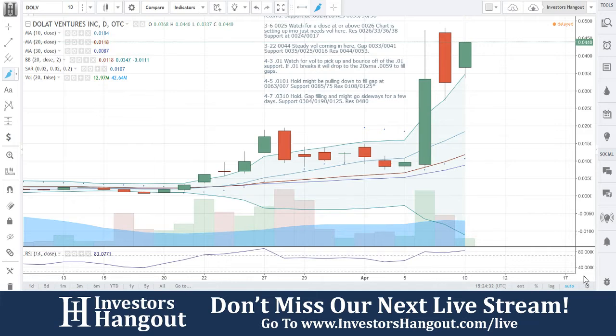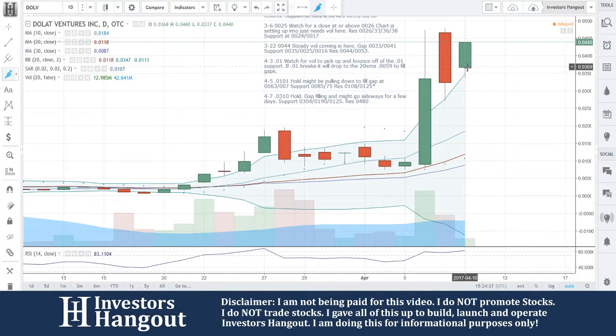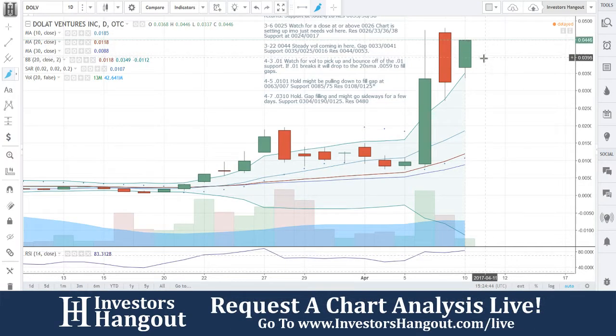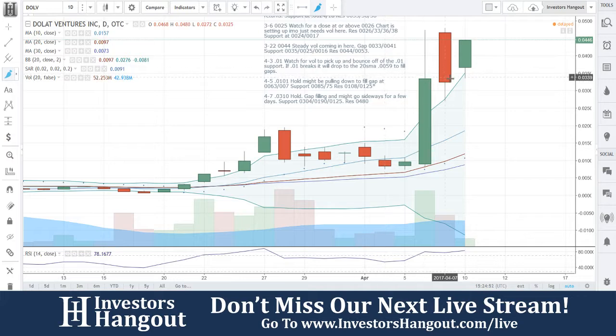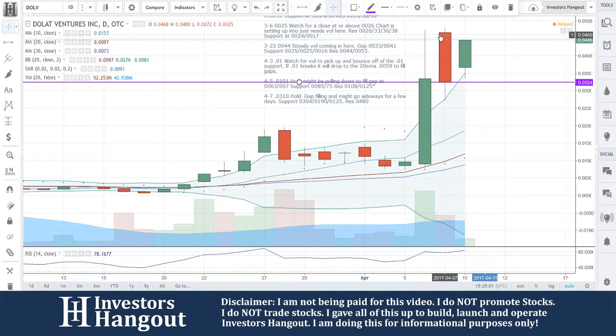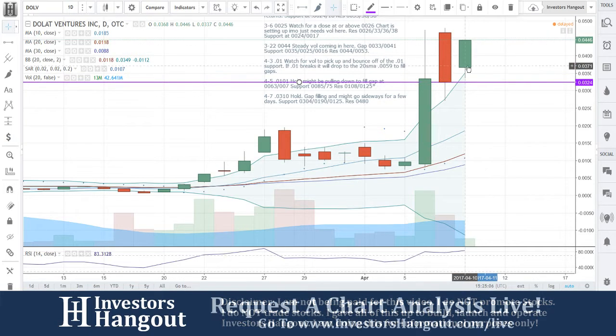Support at 0304 and 0190, and the resistance at 0480. And that's where you guys see that right now coming up here. I mean, look at that. They're just really pushing that up here at the 0446 right now. You guys gapped up again from the 0325. Let me put a line across here so you can see that as well. There we go. Right there, let me see where that was the close. 032425. You guys now gapped up.